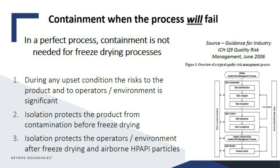So the containment system is in place to allow for controls during these upset conditions that we can see through using the ICH Q9 risk management system and doing a risk assessment. And so as we look at a risk assessment in handling product in the lyophilizer, it's clear that the process will fail. It's typical to have an upset condition. And so then the containment system is designed for those particular risks that are seen during this risk assessment.